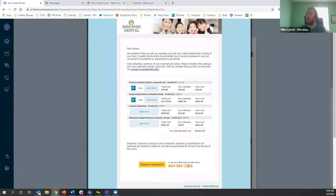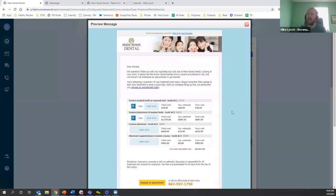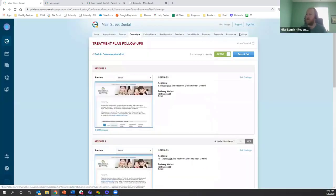But with RevenueWell's treatment plan follow-up, if we can bring in just a crown type appointment or procedure a month, we're going to pay for ourselves almost 3 times over. So that's what we've started to see as far as how effective we can be, not only at communicating with patients, giving them educational resources, but also generating revenue for your practice.